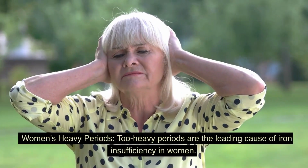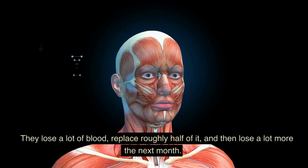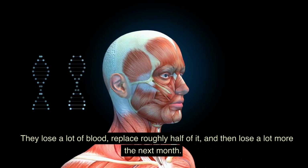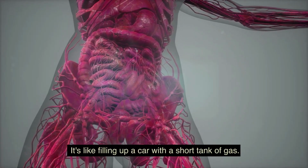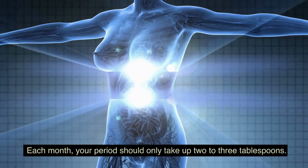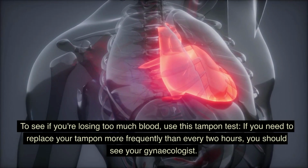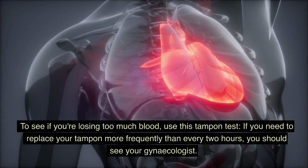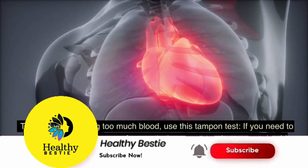Women's heavy periods. Heavy periods are the leading cause of iron insufficiency in women. They lose a lot of blood, replace roughly half of it, and then lose a lot more the next month. It's like filling up a car with a short tank of gas. Each month, your period should only take up 2 to 3 tablespoons. To see if you're losing too much blood, use this tampon test. If you need to replace your tampon more frequently than every 2 hours, you should see your gynecologist.